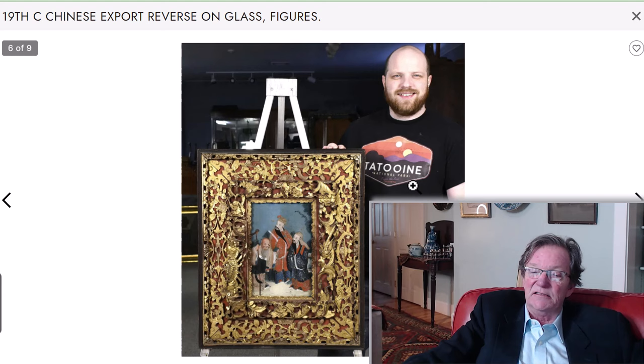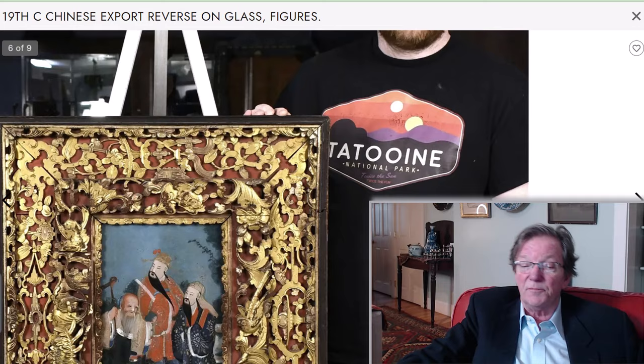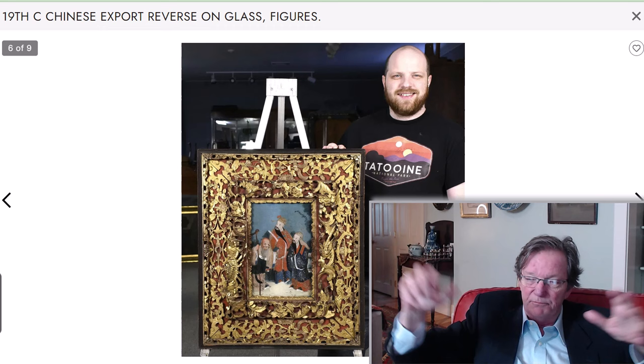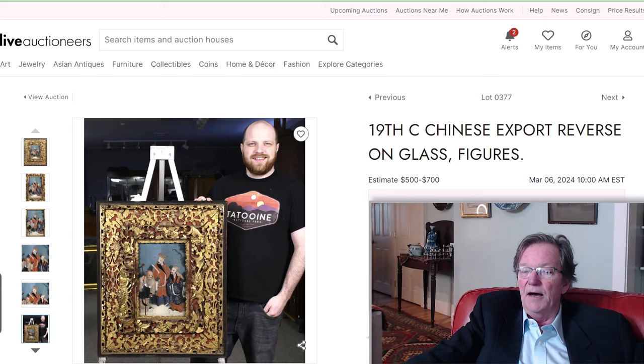Tatooine, that's the name of this, some sort of park. Anyway, this shows you how this looks in proportion to another person. This would be a great thing to have, a nice object to hang on a wall. Really, really nice. Very much second half of the 19th century. Very cool. $300 to $500 estimate. Again, I think their estimates are extremely reasonable.